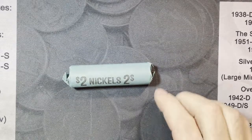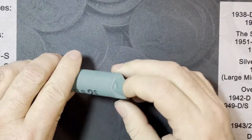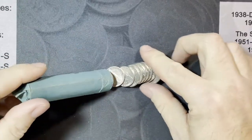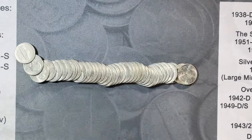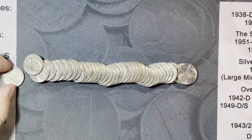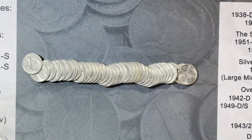So here's that roll, which is roll 33. And I figure I would open this up right in front of everyone to see if there's anything good in this one. Again, the wrapper's different than the other ones, so I figure let's open it and see if there's anything different. Sometimes there is, sometimes there isn't. I'm not seeing anything right off the top here. That's an 88.